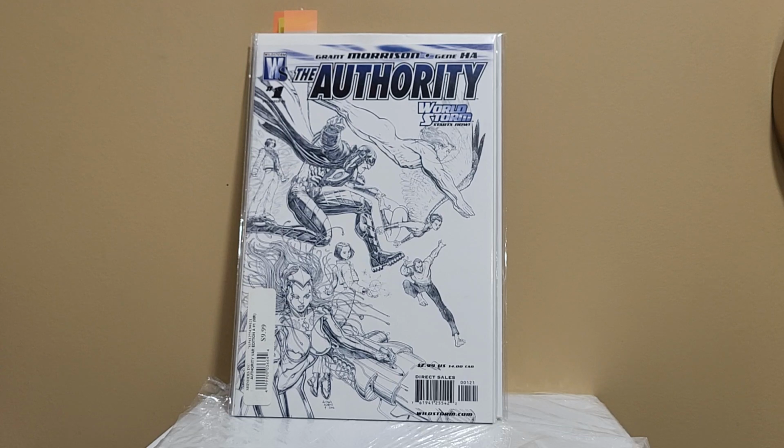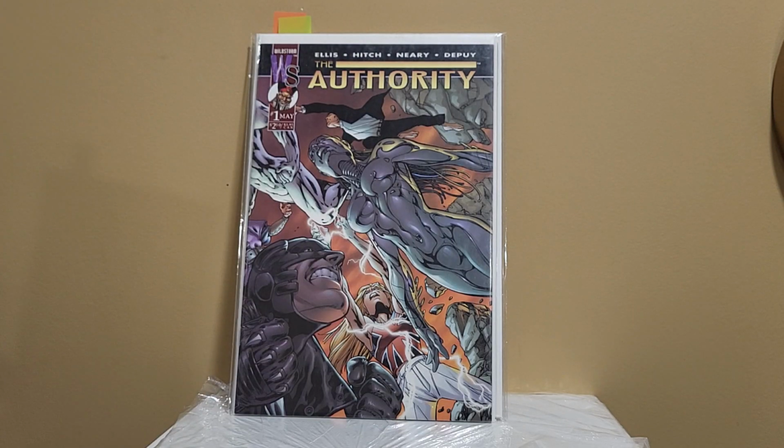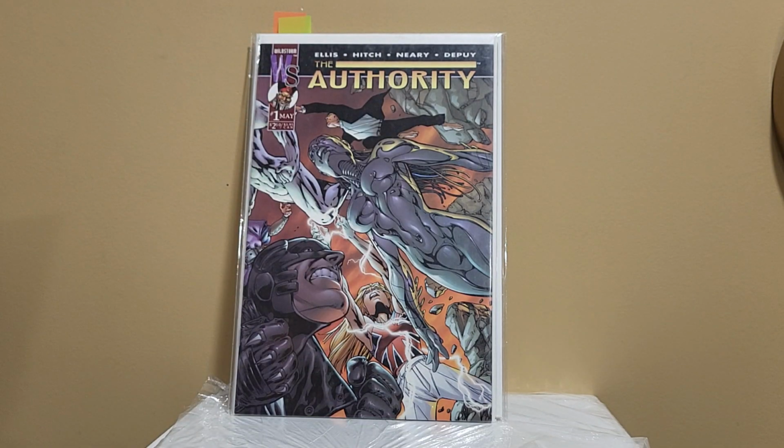Then I found this, the Authority. This is not the first series, but this is a Winter or a World Storm. This is a variant. It's a 1 in 50 Art Adams sketch variant.